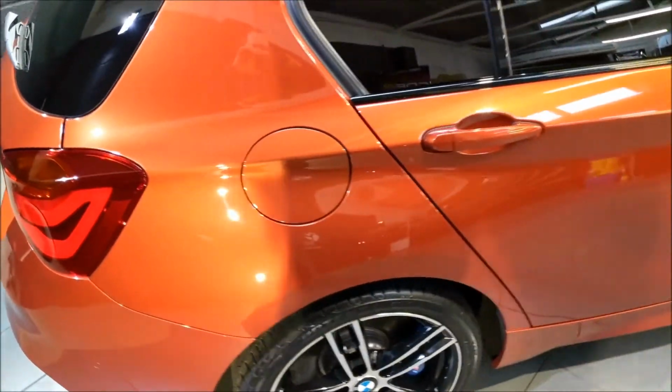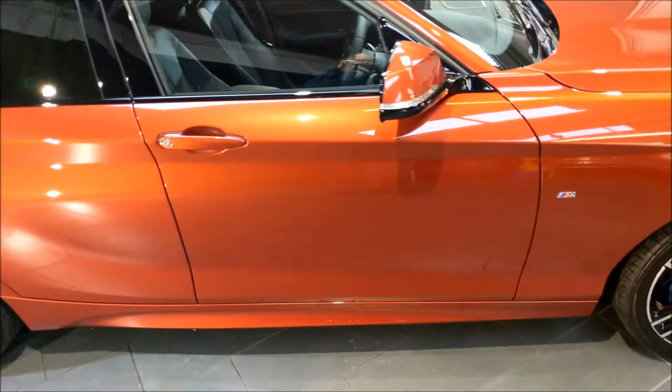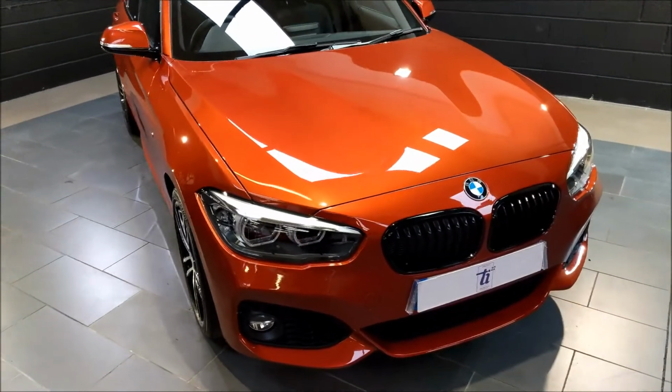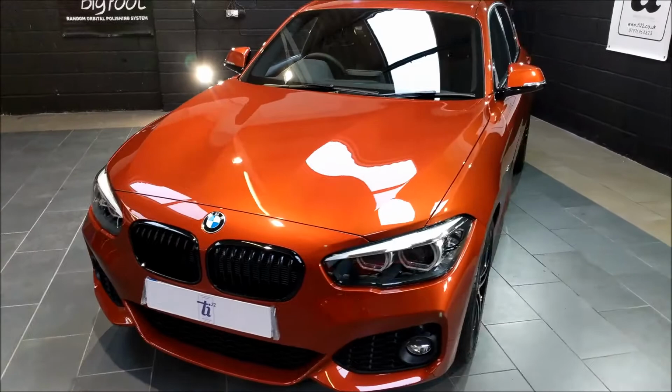And this is really why more and more people are choosing a detailer to prepare a new car, because we spend the time, we've got the lighting, we've got the right environment to really be able to do your new car justice.